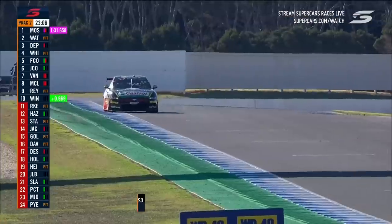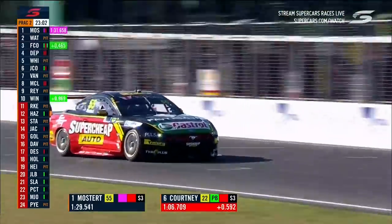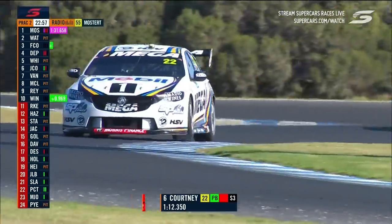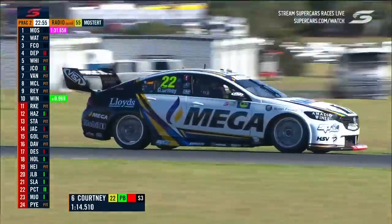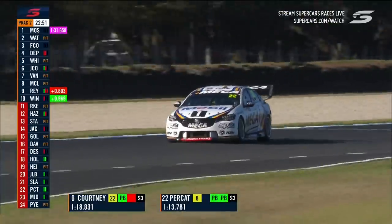So we watched Mostert, who uses all the road. Everybody was talking about this line, and all the drivers basically complained about understeer there. Pretty impressive running by Mostert. He's on a 31.65. Last lap was a 31.76. So that's pretty good consistency for Chaz.